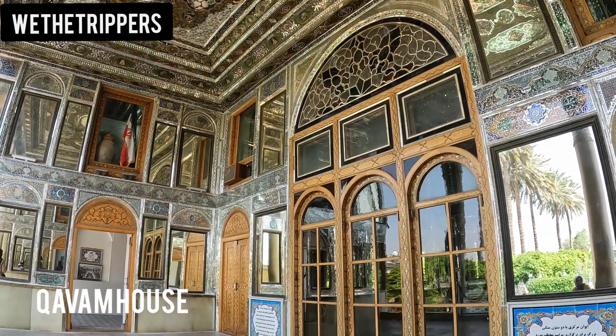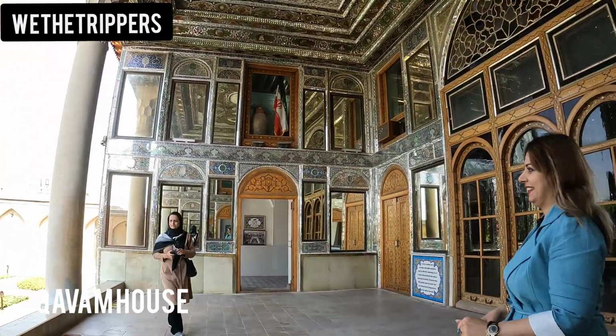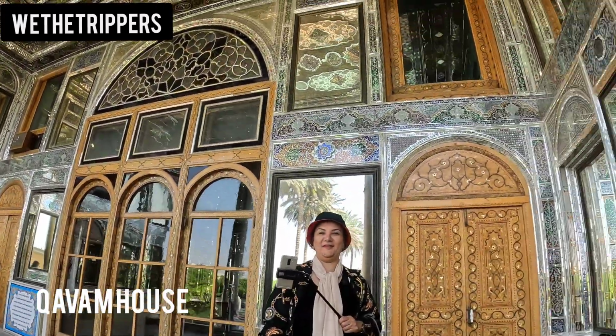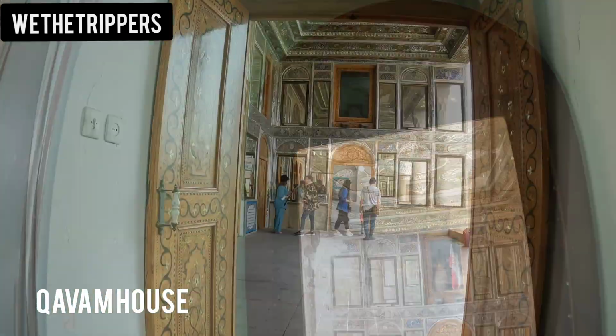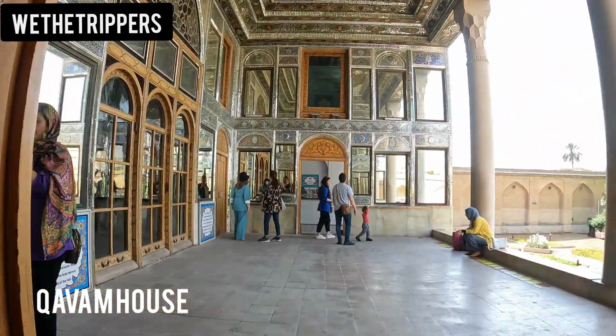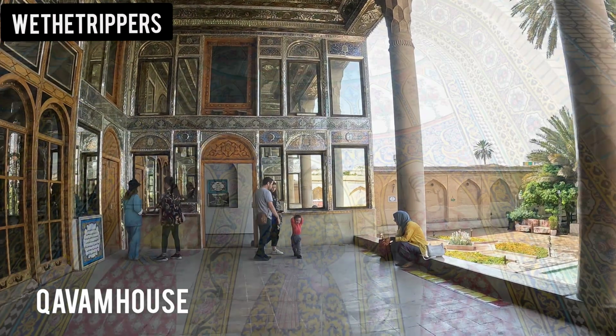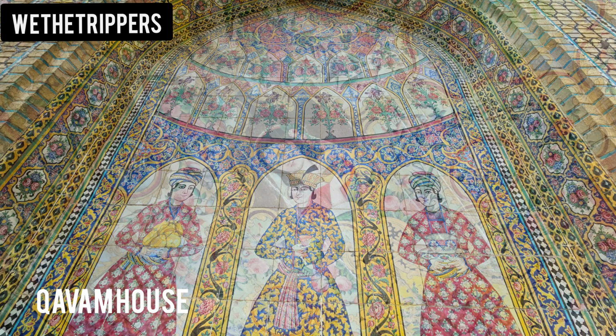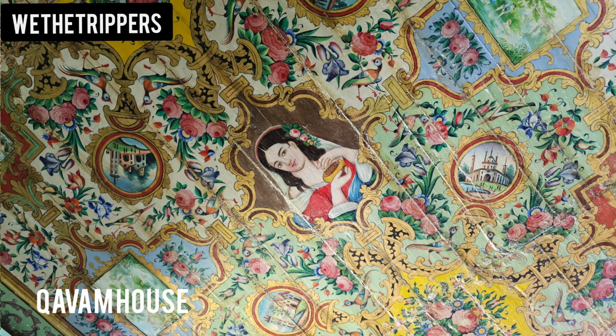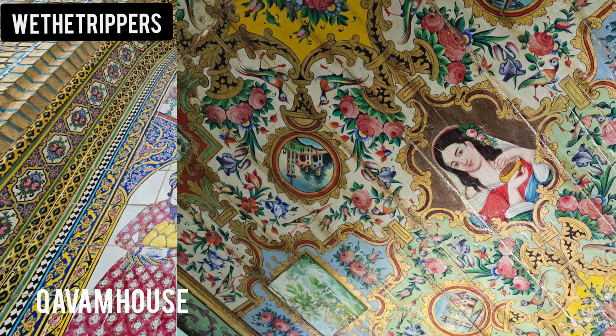Qavam House dates back to the late 19th century, built during the Khazar era by the prominent Qavam family. It served as their private residence and a center of cultural gatherings. This historical mansion reflects the intricate Persian architectural style, adorned with stunning tile work and delicate stucco designs.